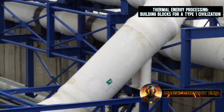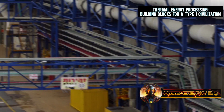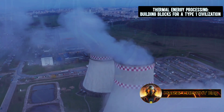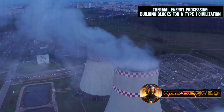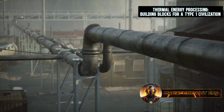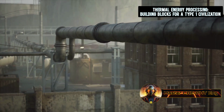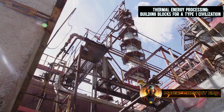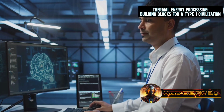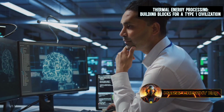It's essential for desalination plants that turn seawater into fresh water, providing vital resources in areas where fresh water is scarce. For cooling towers that dissipate waste heat from power plants, ensuring the plants run efficiently and safely, and for the production of various chemicals and pharmaceuticals, where precise control of evaporation rates can affect the quality and yield of the final products. Understanding the factors that influence evaporation rates is crucial for designing efficient and effective thermal systems.